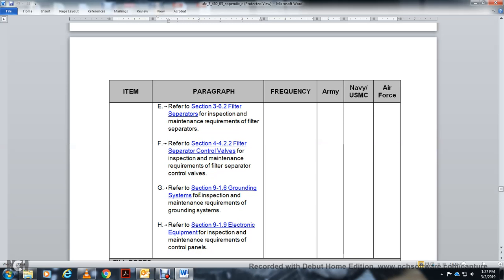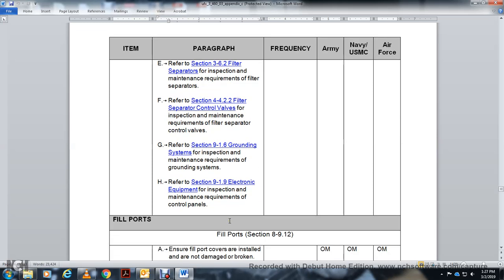Refer to section 9.1.6, the grounding system inspection maintenance requirements of the grounding system. Refer to section 9.1.9, electrical equipment for inspection maintenance requirements of the control ports, panels.